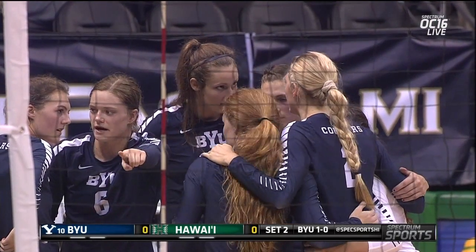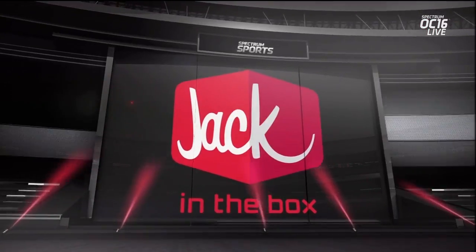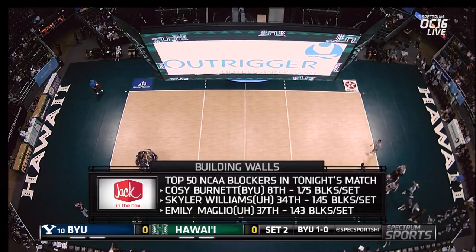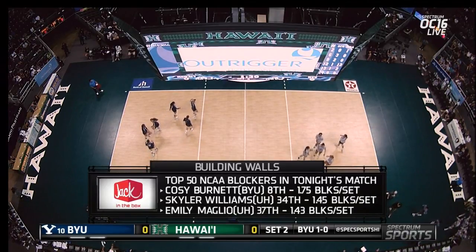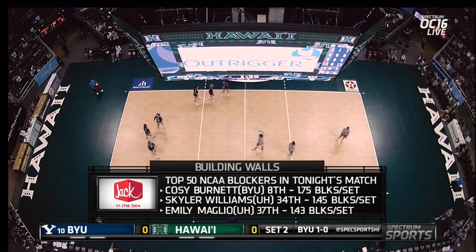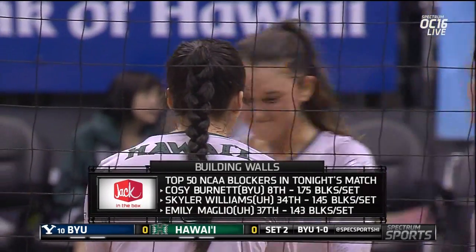All right, let's take a look at tonight's jack bag. And here it is, building walls, top 50 NCAA blockers in tonight's match. Yes, three of them. Cozy Burnett for BYU is eighth individually. Sky Williams, number 34, coming into this week. And Emily Maglio on her heels, 37th most prolific blocker in the nation statistically.